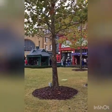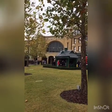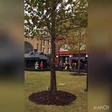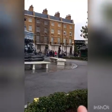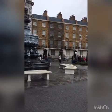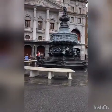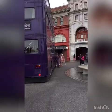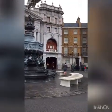So, welcome to the Harry Potter section in Universal Studios. We have King's Cross Station over there where you catch the Hogwarts Express. And then we have Diagon Alley here. This is the night bus. And then Sirius Black's house is over here. Make sure you look in the window and watch, because somebody might poke their head through the curtain of Sirius Black's house. And over here you can talk to the night bus driver and the talking heads, so that's always a good time. And we got the fountain.